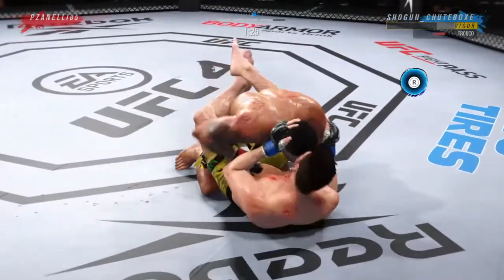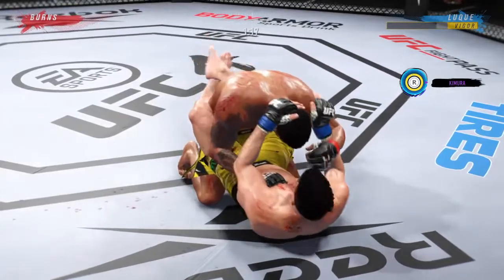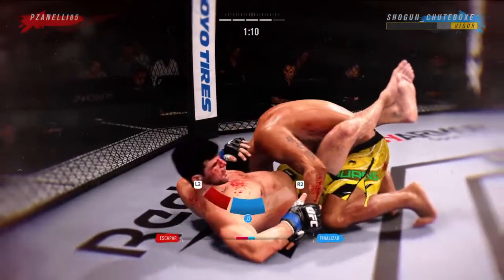All right, feet on the hips here. Crazy accuracy and efficiency with these ground and pound strikes here. Now trying to hip escape. He's just trying to move out of this position off the bottom.